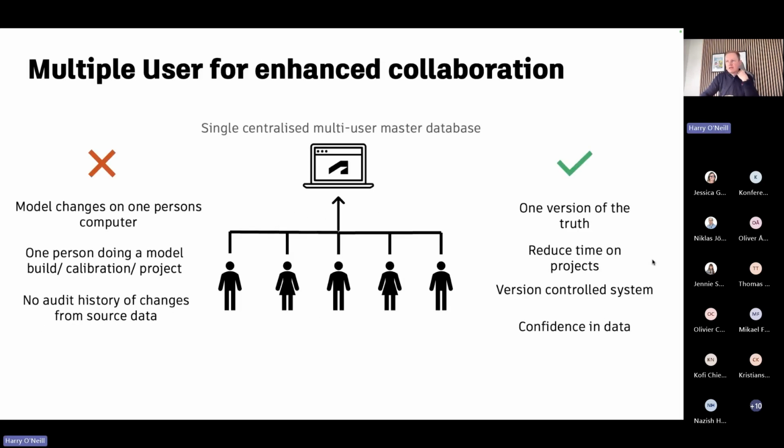Something else that is a really great benefit is the ability to have multiple people working on one model. With our hydraulic modeling tools, through version controlling and various different data sources, we can offer a centralized database that allows multiple people to be working on one hydraulic model at the same time, whether that's through a local server or through the cloud.